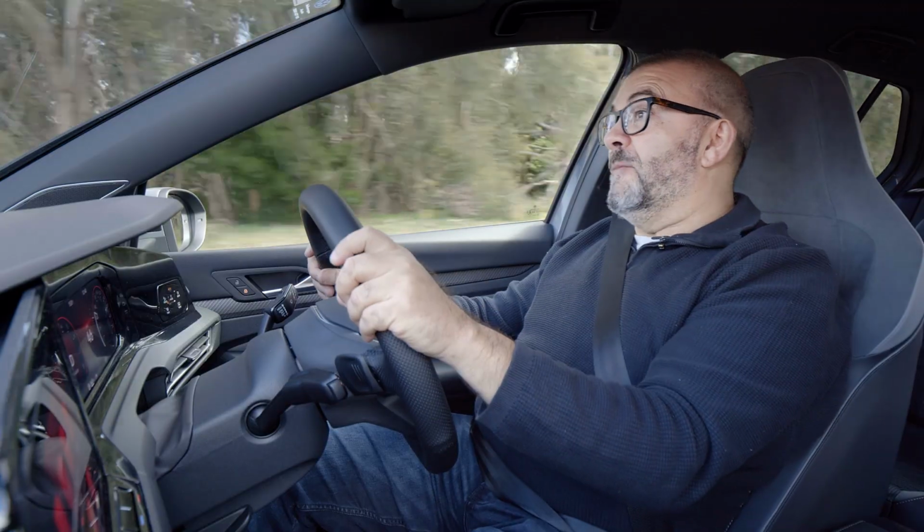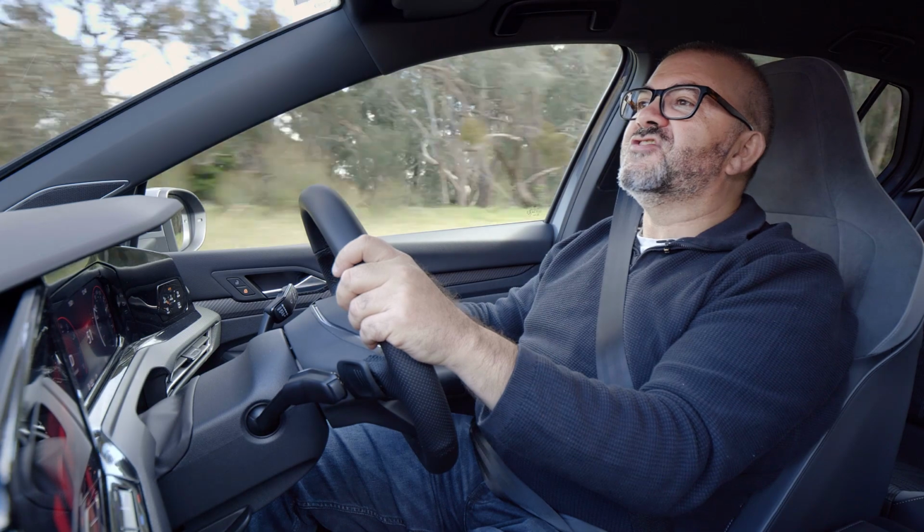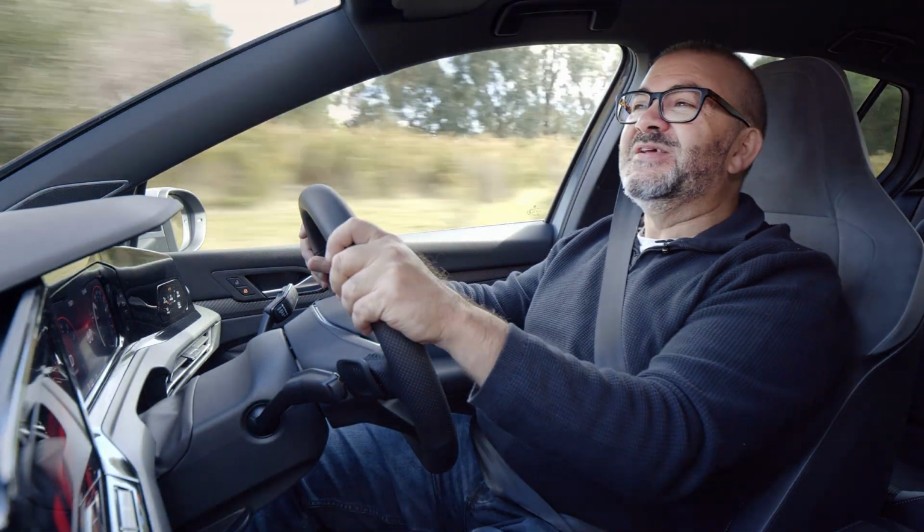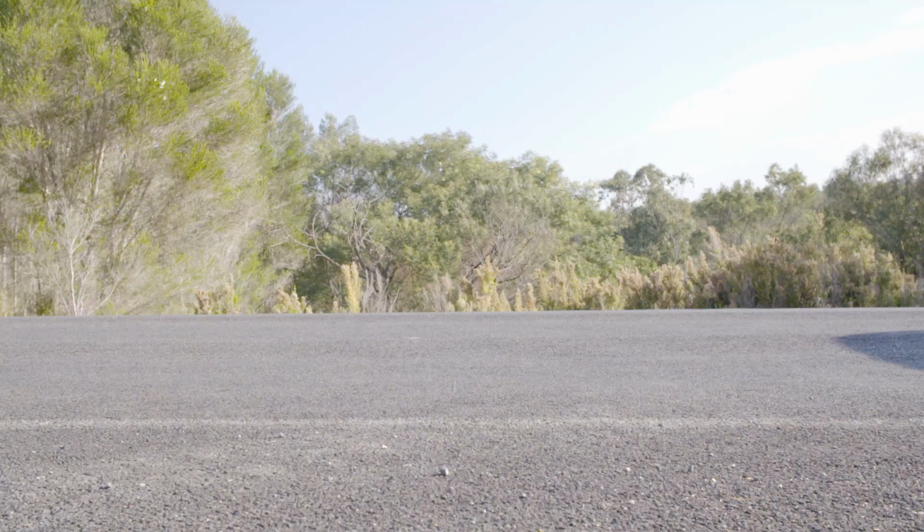This is a great little engine with a manual gearbox, but unfortunately in the Golf range, that's only available in the cheapest version, which misses out on a lot of the features found in this. So if you do want more, you're stuck with the Auto.